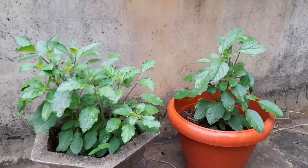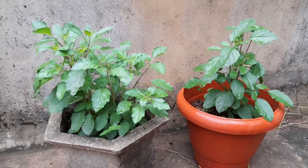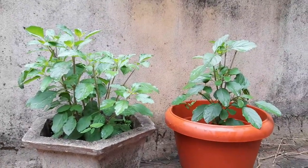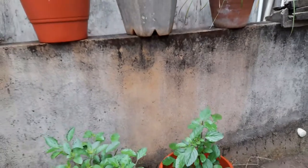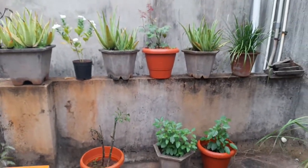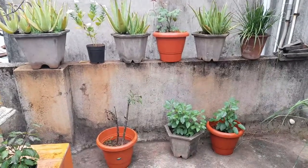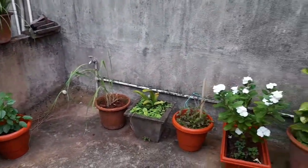Here is again the Tulsi plant. See, we only complain that global warming is increasing, we are suffering from this problem, pollution is increasing, oxygen is decreasing. But what can we do? Yes, each one of us, if we decide, we can contribute a lot. If we just plant a few Tulsi plants in our house, it's more than enough.